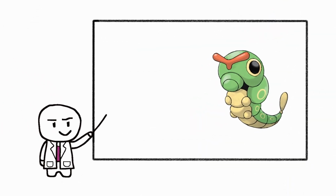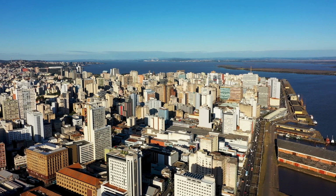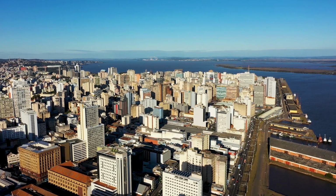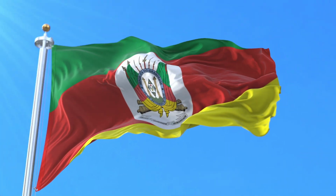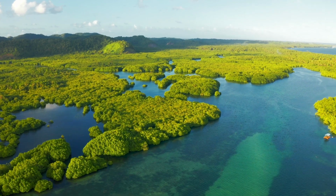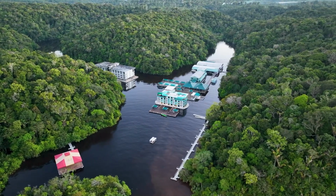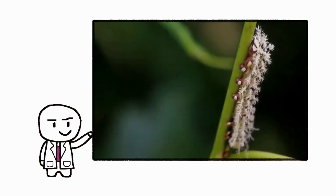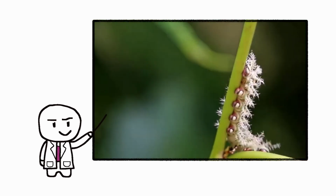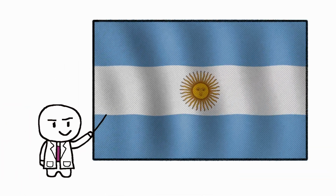The caterpillar is credited for up to 500 deaths throughout South America. In fact, experts credit an outbreak of strange symptoms of internal bleeding in Rio Grande do Sul to the tiny creature. They found the main link to be the Lonomia obliqua because all of the patients worked in the rainforest. Accidental contact with the caterpillar was the only common denominator that could cause such damage. You also have to look out for Lonomia obliqua throughout Uruguay, Argentina, and Brazil.